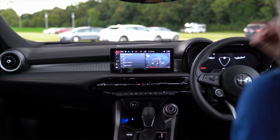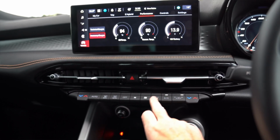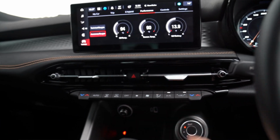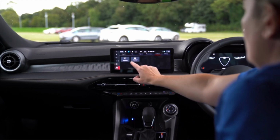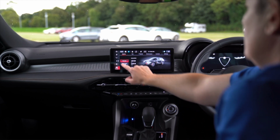The overall look of the dash has been taken from Alfa, and they've added easy-to-use physical buttons and dials for the aircon and volume controls, which immediately takes the stress out of starting the car on a hot or cold day. The operating system is swift, has a simple menu structure and crisp graphics, so it's very easy to read.